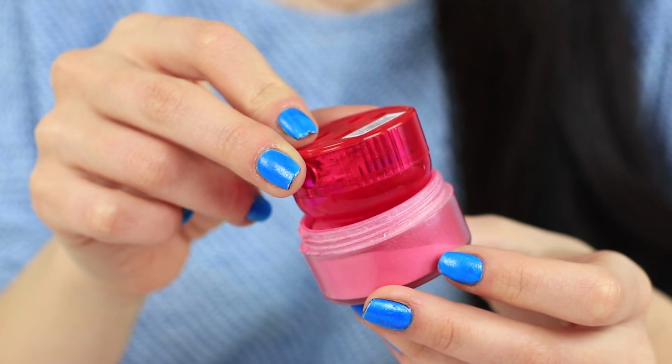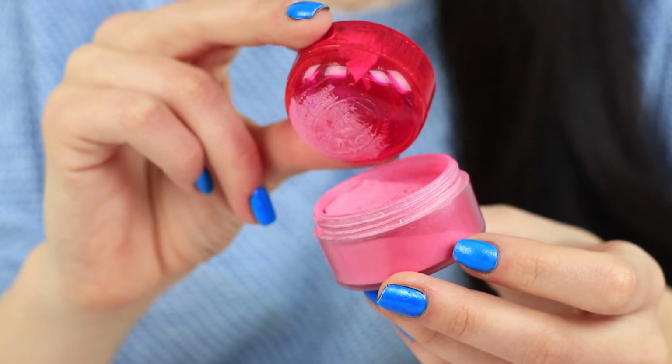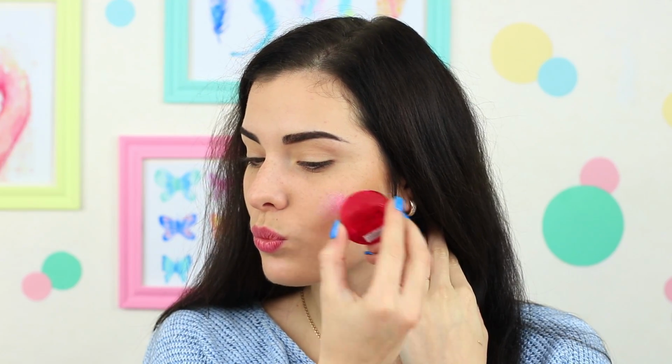Announcing the fifth round. The challenge is to apply blush. Stella is ready to pull out a victory in this round. She sharpens her weapon. Wait, you'd better use the sharpener itself. Dip a round pencil sharpener with a dome-shaped lid into blush and define the apples of your cheeks. Blend it out a little bit.